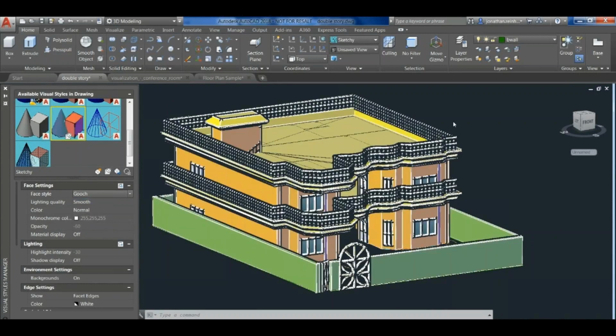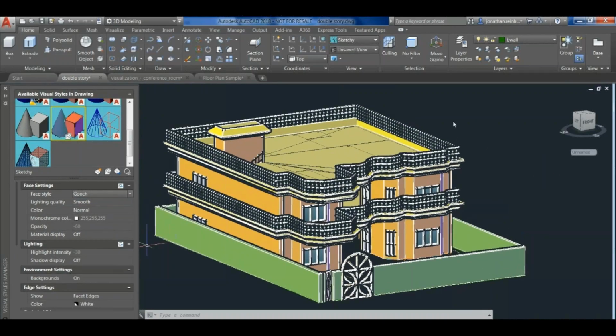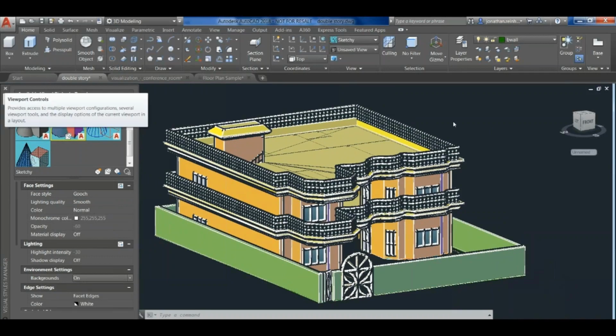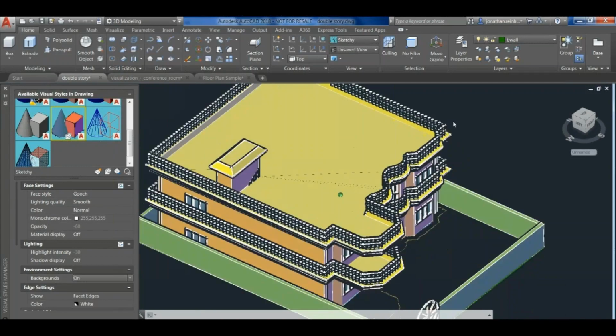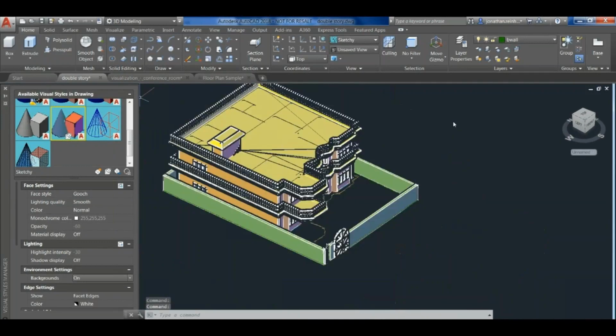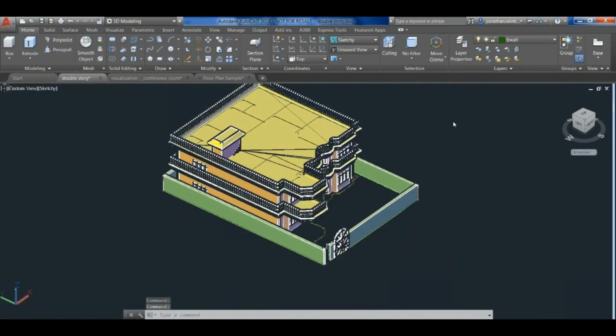Back to realistic there. And again, if you had materials applied, they'd appear there as well, if it was a brick or a wall finish. Just going to X out of that.